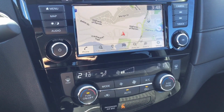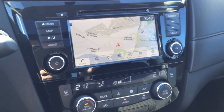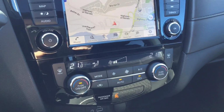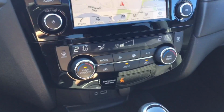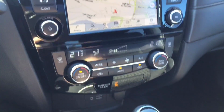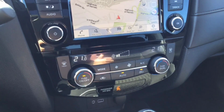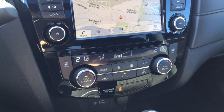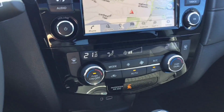Now, a feature I do want to point out with this, where you have a Tech Edition Rogue, you have intelligent climate control. So, personally, I leave my heated seats on all year long. In the summer, I have them on low. The rest of the time, I have them on high. I enjoy the heat. I also find that after a long drive, anything more than 20 minutes, it helps prevent stiffness from setting in because the heat promotes blood circulation.